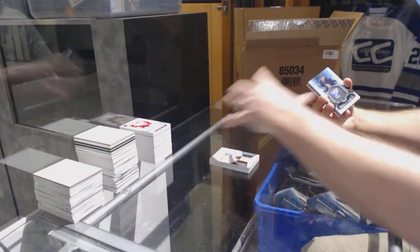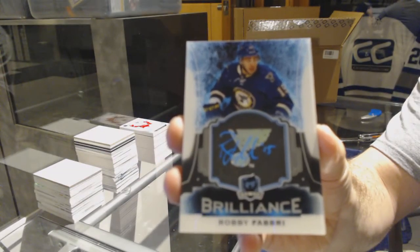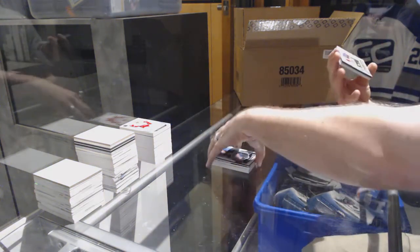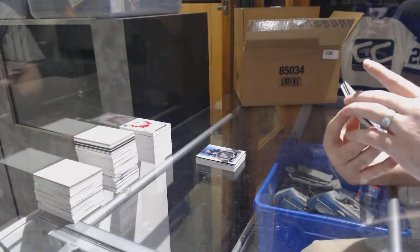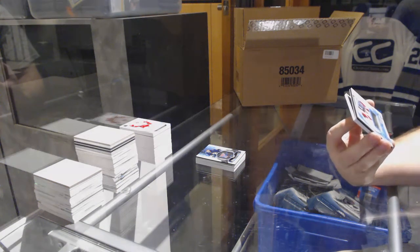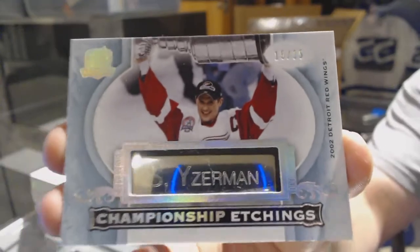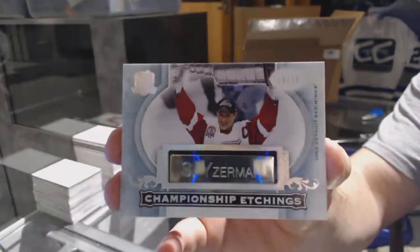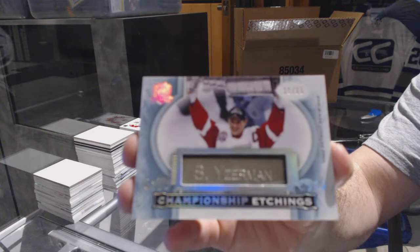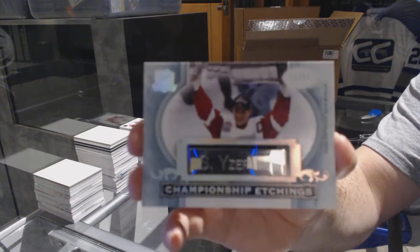We've got a brilliance autograph for the St. Louis Blues, Jake Allen. Robbie Fabry. This case is stupid. We've got championship etchings numbered 15 of 15 for the Red Wings, Steve Yzerman. Championship etchings. Steve Yzerman.